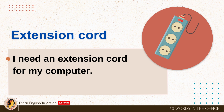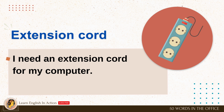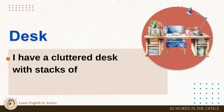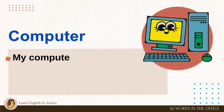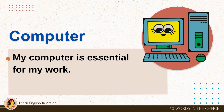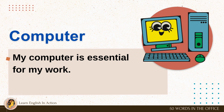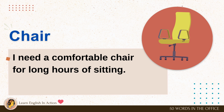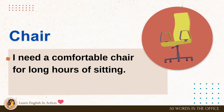Extension cord. I need an extension cord for my computer. Desk. I have a cluttered desk with stacks of papers. Computer. My computer is essential for my work. Chair. I need a comfortable chair for long hours of sitting.